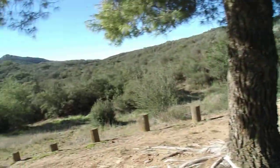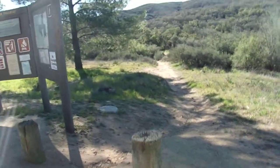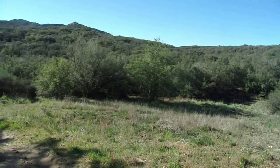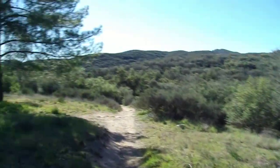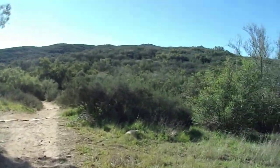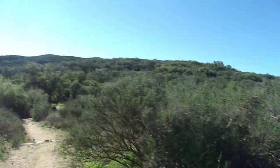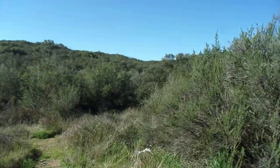So, we got some trails. I'm going to go start following this trail here. Looks like there's something that goes off that way too. Pretty interesting. So I'm going to go follow this one and start my Morgan Trail hike. I know there were quite a few videos about this trail, but I hope to add my own special touch.